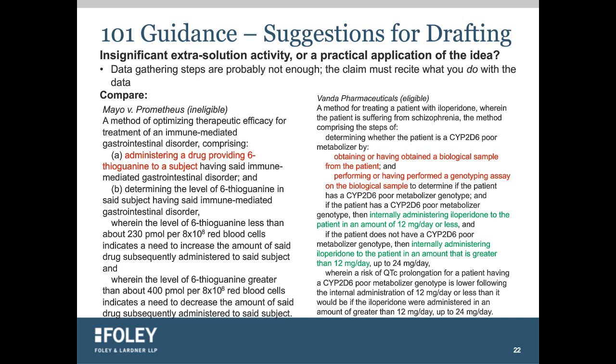The comparison here, Mayo v. Prometheus, had a step of administering a drug that was essentially done prior to the inventive analysis that was applied. And the court just considered that extra solution activity, not necessarily post-solution since it occurs before the solution, but extra solution activity, and disregarded it effectively.